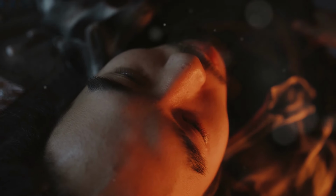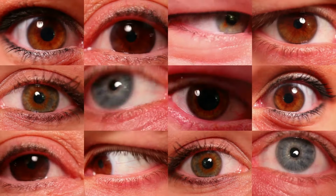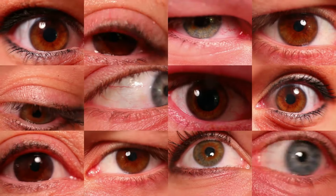While we perceive the world around us through our eyes, it's important to remember that even when we sleep, our eyes continue to perceive light. This light sensitivity plays a crucial role in regulating our circadian rhythms and sleep-wake cycles. Lastly, our eyes are not just windows to the soul, but also powerful communicators of emotions.